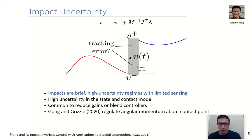But we've been trying to think more carefully about why these are good controllers and why people use them, and can we generalize this to some extent? There's actually some really nice work last year from Gong and Grizzle out at Michigan, where they realized that angular momentum was an interesting quantity here, because angular momentum is constant through an impact event, angular momentum about the contact point, right? And therefore regulating angular momentum instead of, say, joint trajectories might be a good idea.